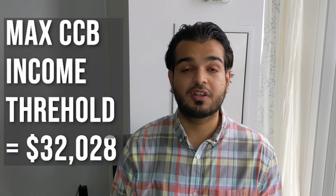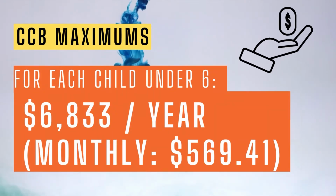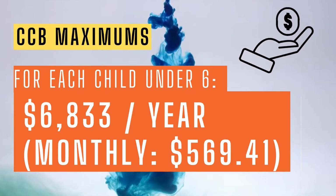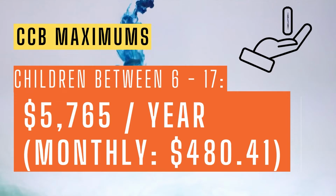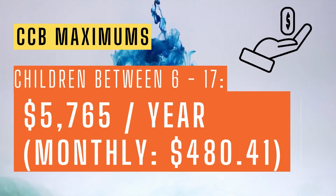In general, if your family net income is below $32,028, you'll get the maximum CCB for each child. This will not be reduced. For each child under the age of 6, you can expect $6,833 per year paid out in monthly installments. For children between the ages of 6 and 17, you can expect $5,765 per year, again, paid out in monthly installments. In general, that's the concept behind the CCB. But let's do a live detailed example so you can get a better understanding of how CCB works.